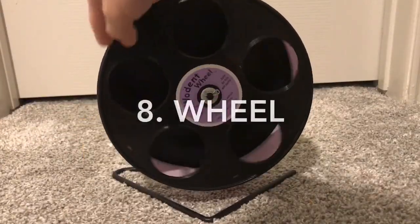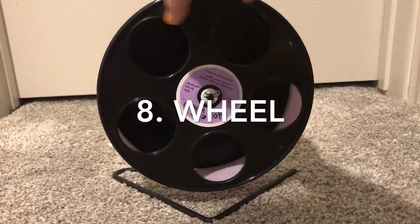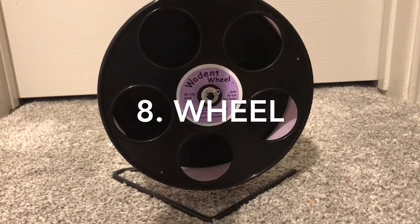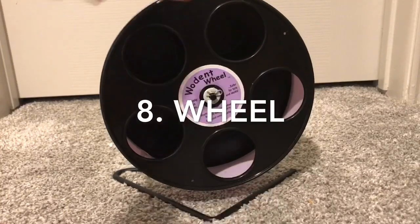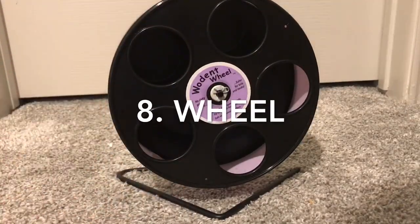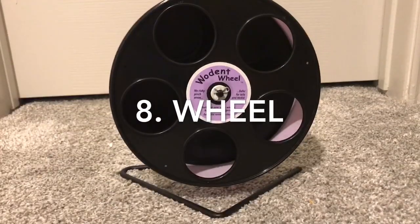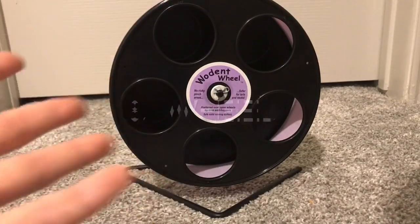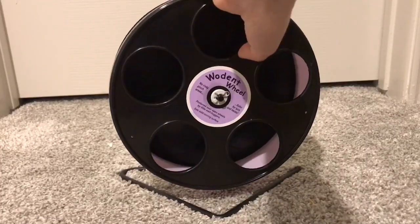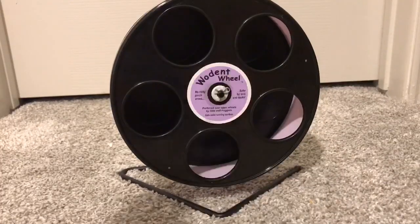The next thing that you are definitely going to need is the wheel. This is actually very, very important because the wheel gives the hamster a chance to run around, since they run a lot at night. This is the dwarf size. I don't use this for Syrians. This is the 8-inch wheel for dwarfs, and the 11-inch is the best size for Syrians.